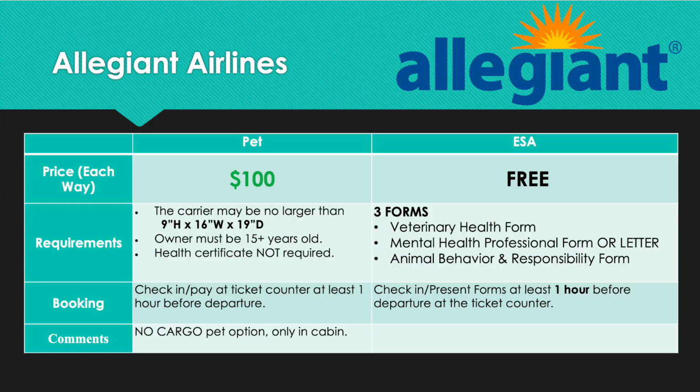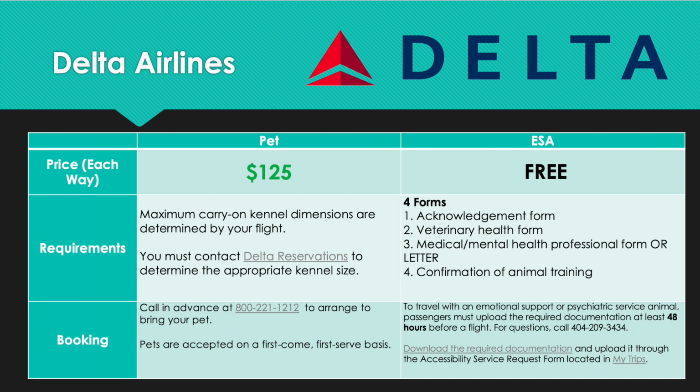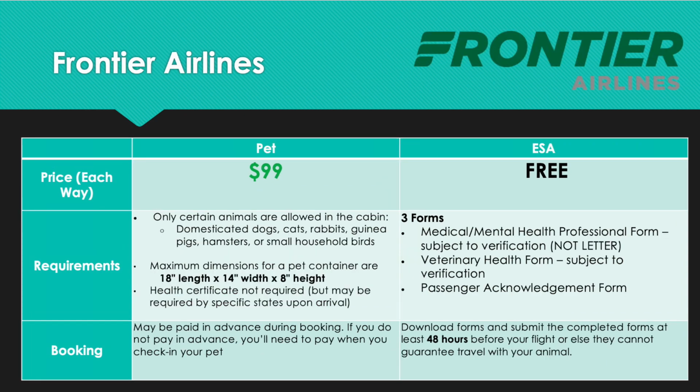Alright guys, so I lied. It's actually 9 airlines that I'll be going through, and the following graphs contain information of the price for each way, the requirements, and the booking for each of the airlines that I will be covering. Feel free to press pause at any time to check out your favorite airline.